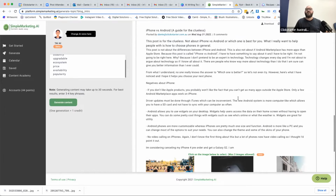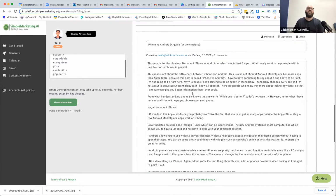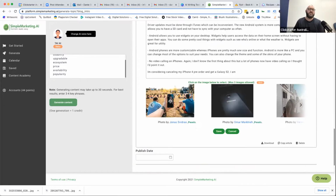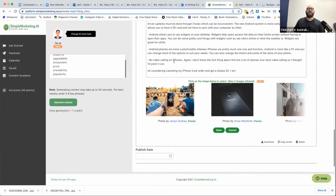You know, some of these things are actually not true. So the new Android system, much like a computer, which allows an SD card, very, very few Android phones allow the use of an SD card. So sometimes you're going to have to look in there and check the facts on this kind of thing. If you know lots about this topic, you won't have a problem with that, because you'll see, oh yeah, definitely need to update that. And like saying, I'm considering canceling my iPhone 4 and getting a Galaxy S2.